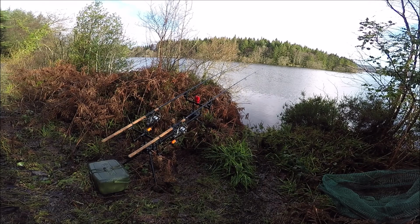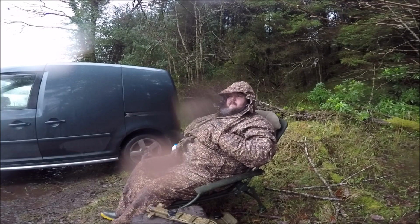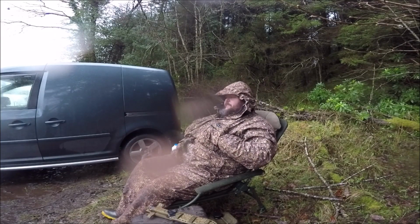But it seems the forest track that I'm on is pretty common, pretty favourite with runners. I just had about 30 guys come past jogging, and I think 28 of them stopped and asked me how I was doing and did I catch anything. Oh well, at least the locals are friendly. Now we have hailstones and snow.